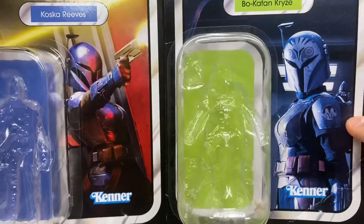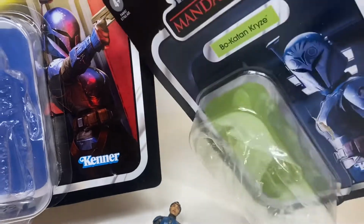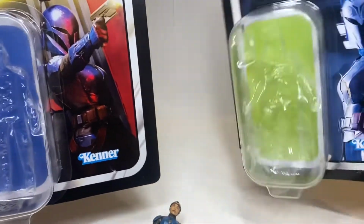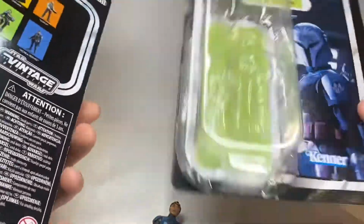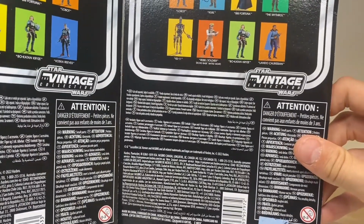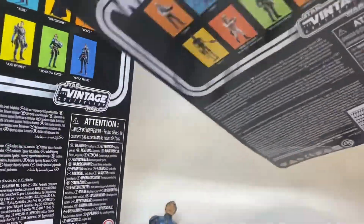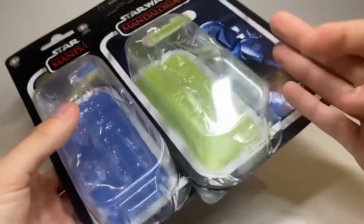But anyway, TVC standard packaging, cool pieces of art that they chose. I think this is Koska Reeves in the finale, and then this is Katan in episode 3 of season 2. You can see on the back, not the same exact figures, we have the other exclusives. I really want to get Axwell soon, but he is not hit yet. But that is those two.